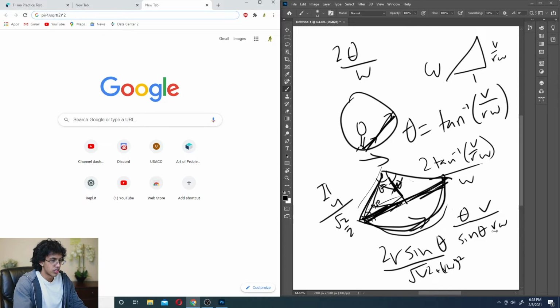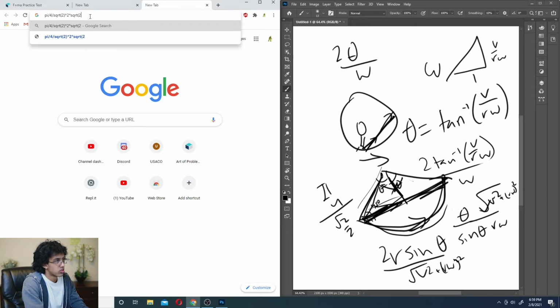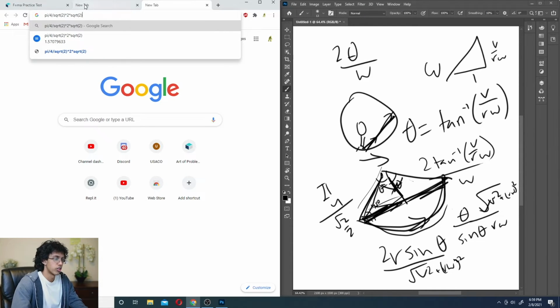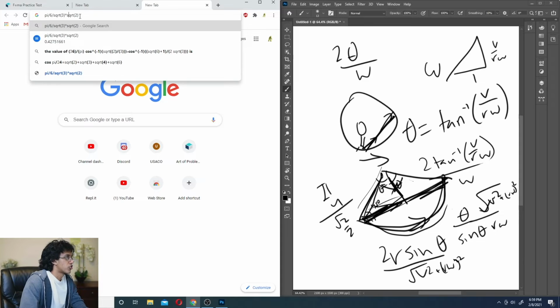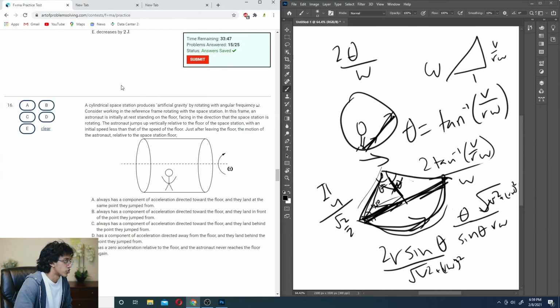So instead of v, it should just be root of v squared plus r omega squared. So this should be root 2 v, right? And then that's just equal to that, so it should just be times root 2. So pi over 4 over square root 2, and then times square root 2. So I'm assuming that should be fine for the rest. For the other case it'll be pi over 6 over square root 3 times v over r omega, times 2 for the sine, and then another 2. So it takes longer for it to get there, so he lands in front of his point. So, B. Alright, seems legit.